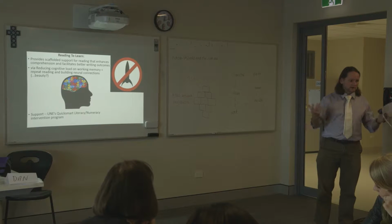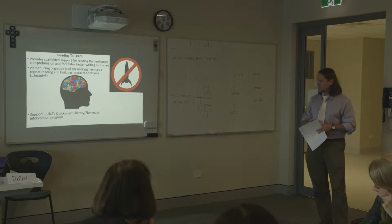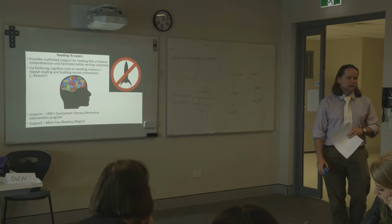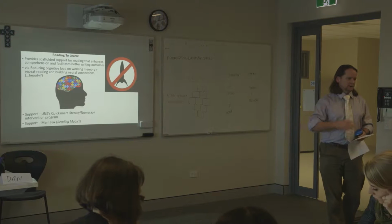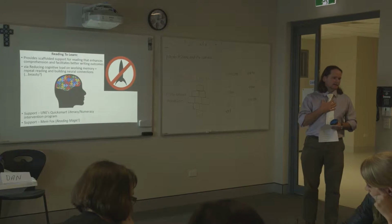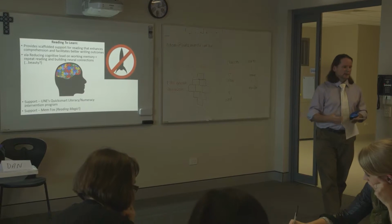All the same science, so it's nice that they're backed up, that they're complementary, different programs entirely, and also supported by Mem Fox. And if you haven't read her Reading Magic, do yourselves a favour, as either a teacher of reading to students, or for me, I just reread it recently, father of a very young child. There's some really nice stuff in there.